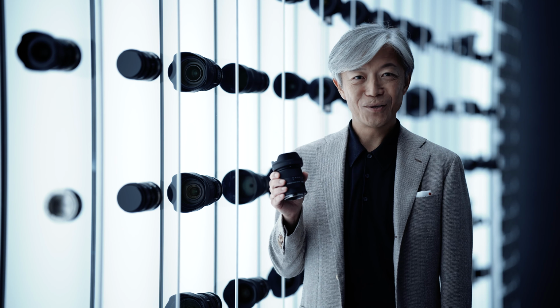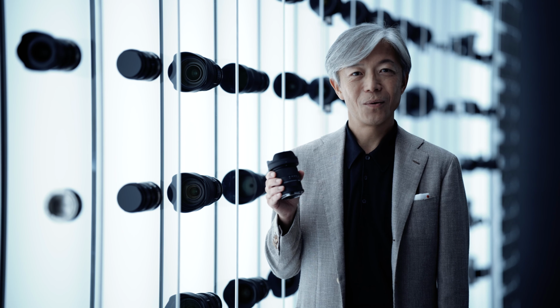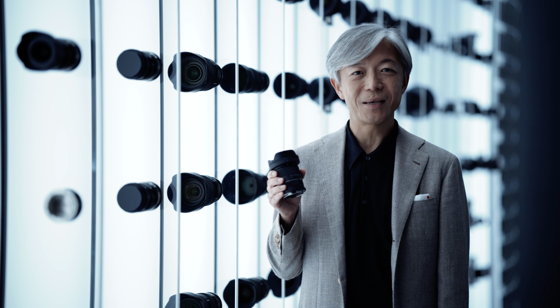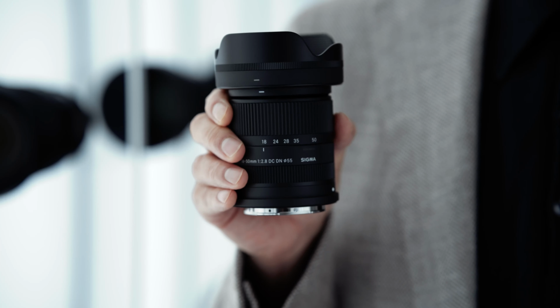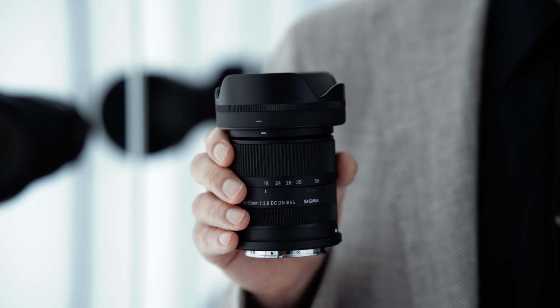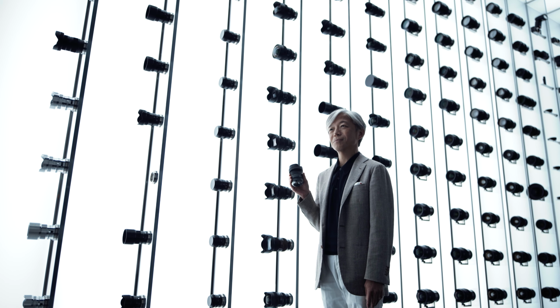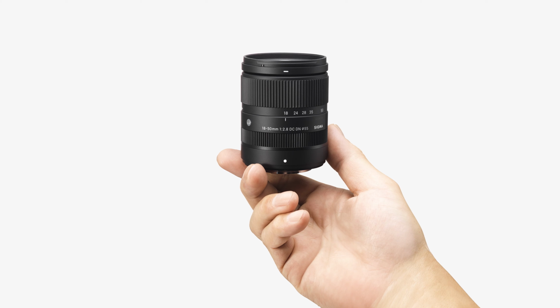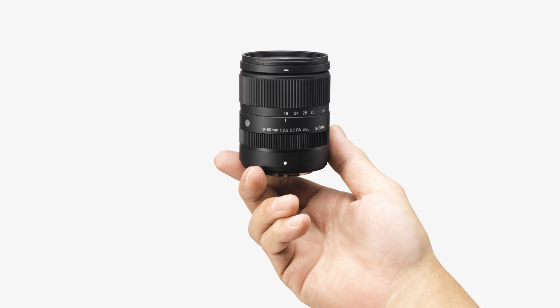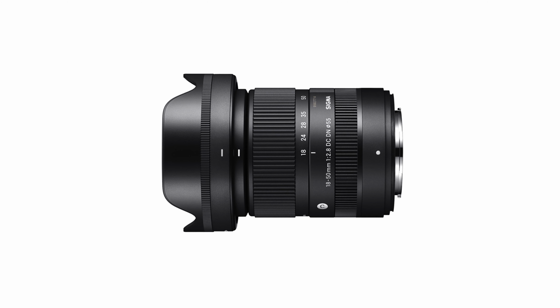Here's our 18-50 F2.8 DC DN Contemporary, which is designed for APS-C size mirrorless cameras. It's an f2.8 large aperture zoom lens, but very compact and lightweight, while achieving very high optical performance. Combining high optical performance and compact design, this lens falls perfectly into our contemporary line concept.